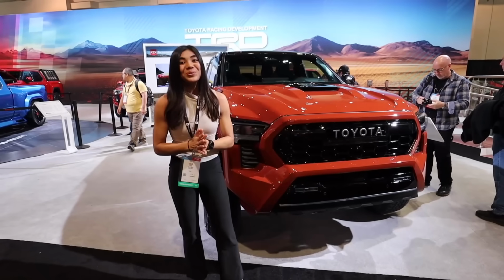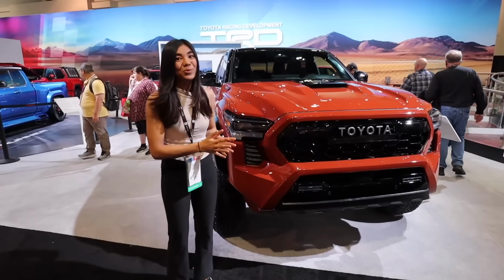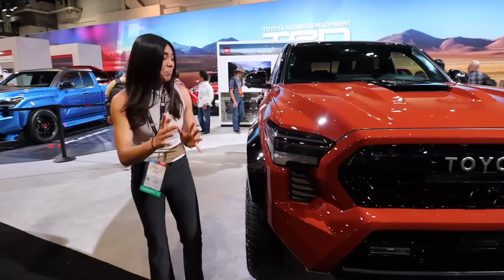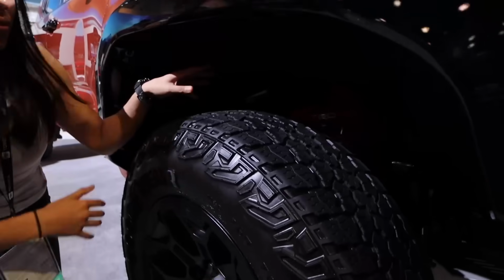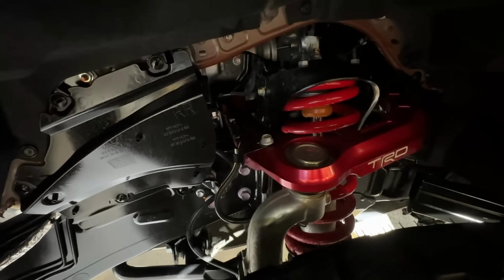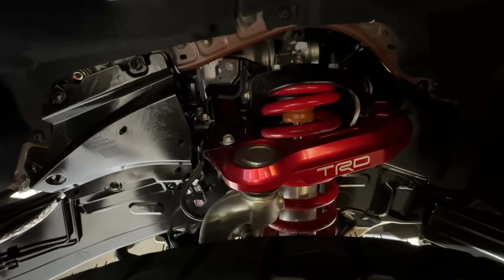Now, one thing I do wish is that this truck had long travel due to the wider width. The wider width can be attributed to the wheel offset, but if you come around and look at the suspension over here, obviously we've got the Fox shocks, but you can see we've got this billet upper control arm, and this is going to add about a half inch of extra travel, which is pretty cool.